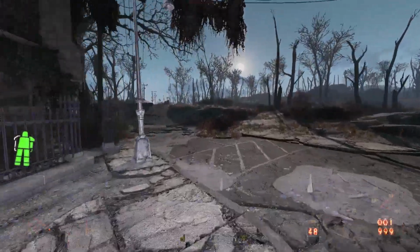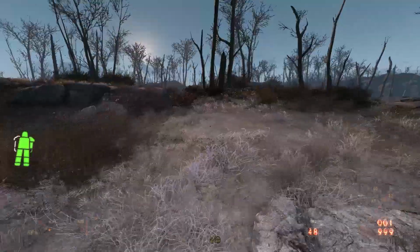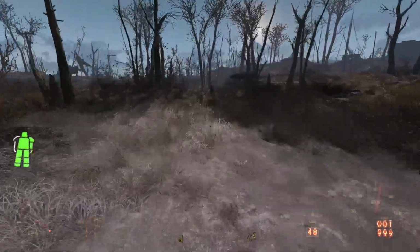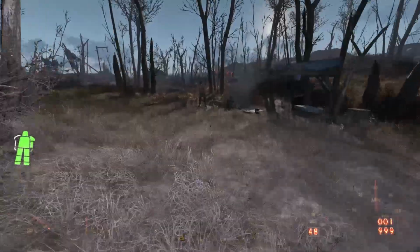Now the number of settlers you get are the number of settlers that survived this attack from the raiders. If all 3 settlers survived, you get 3 new settlers. If only 1 survived, you only get 1.